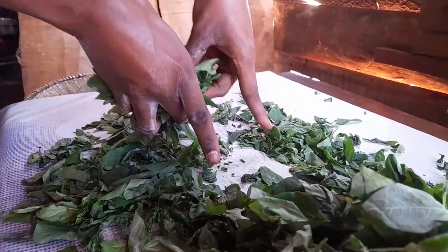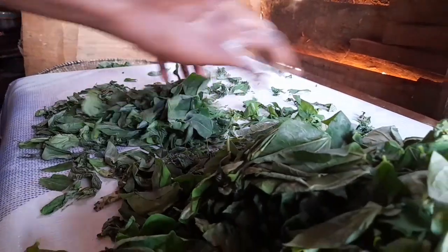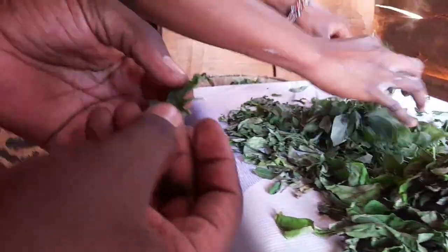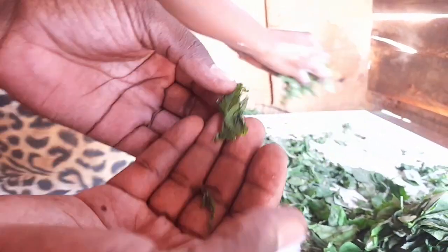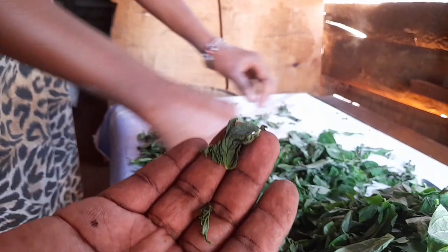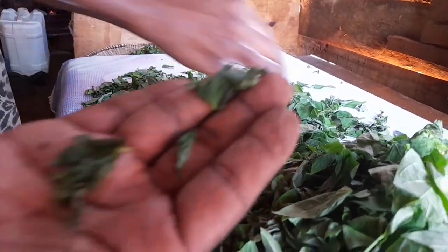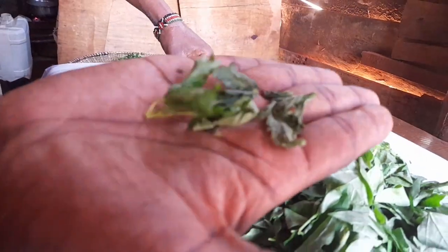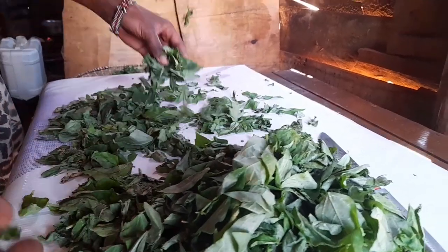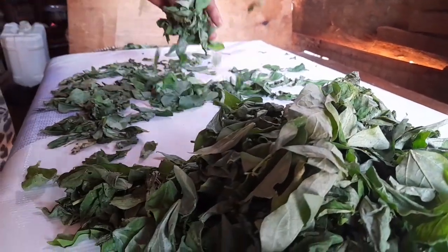And see? There is millet inside. This is millet. This is okra, but the other type. Yes, this is okra, if you remember the other video I made last time. It's another kind of okra, just like okra also.